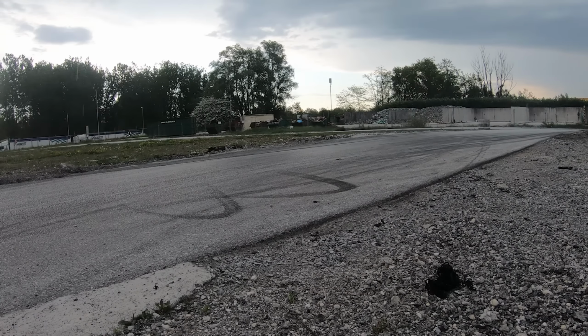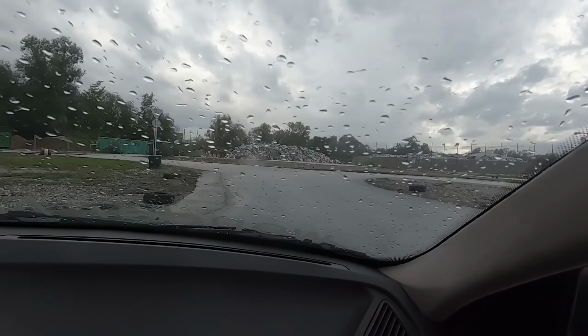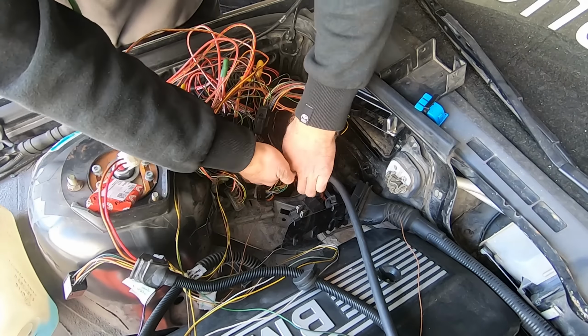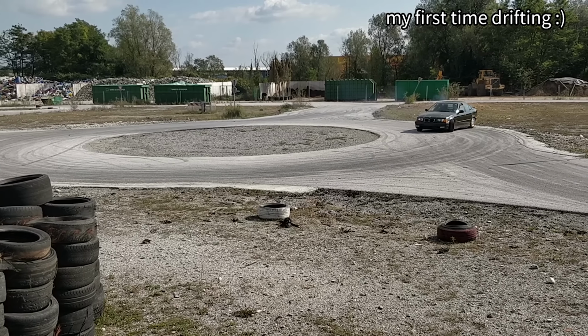It turns into a drift playground for about 4 or 5 hours, where you can either drive your own car or rent one. And yes, it's open even in the rain. I personally didn't go if it rained this year, because I still haven't verified if the wiring I did for the swap was waterproof.